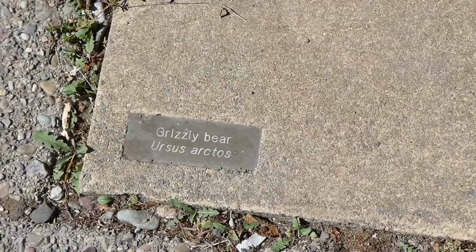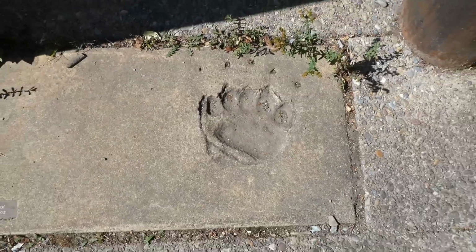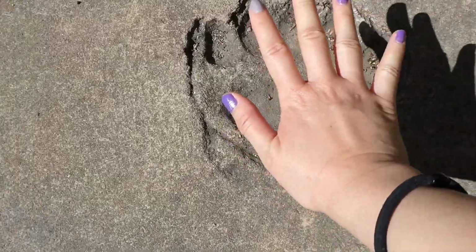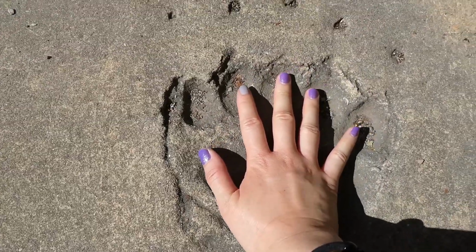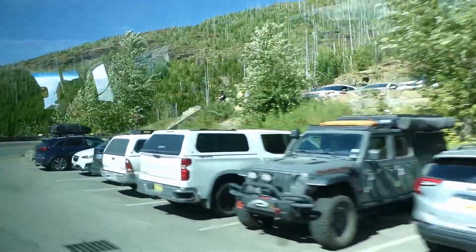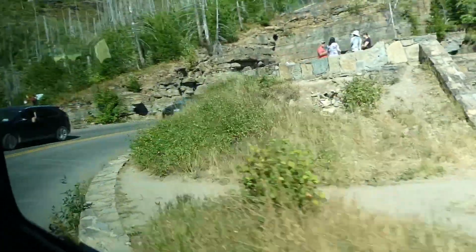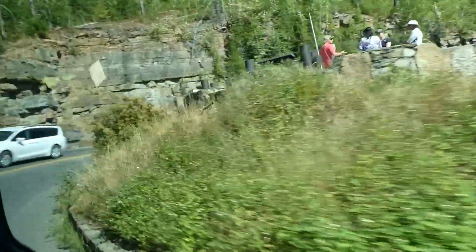And I'm comparing my hand to a grizzly bear's paw print, but why does it look so small? My hands are not that big, I promise. So the shuttles come every 15 to 20 minutes and the loop stop is pretty popular, so if the shuttle is too packed, you'll have to wait for the next one. Luckily, we made it on to the first shuttle that passed us by.